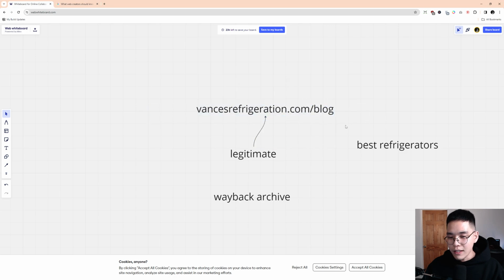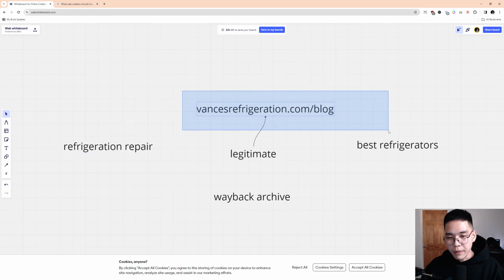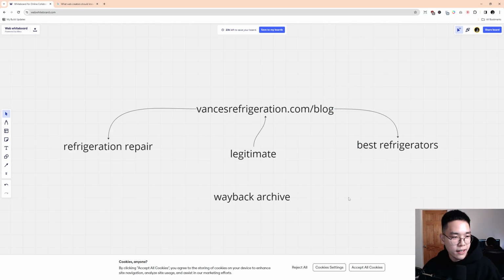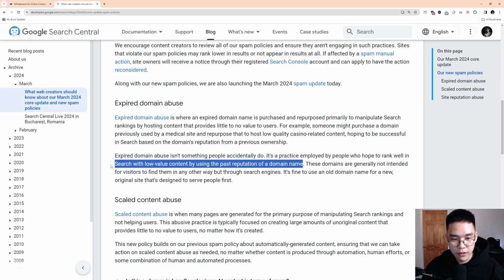And this could also apply to local SEO, because if I had a refrigeration repair company, I could buy dropped, expired domains like this, piggyback off this authority, and rank for a keyword like refrigeration repair, and that would be a lead gen source for my business and get me some leads. So that's expired domains, and that's what they're trying to combat here. I didn't really read through this yet, but you could see it says search with low value content by using the past reputation of a domain name.